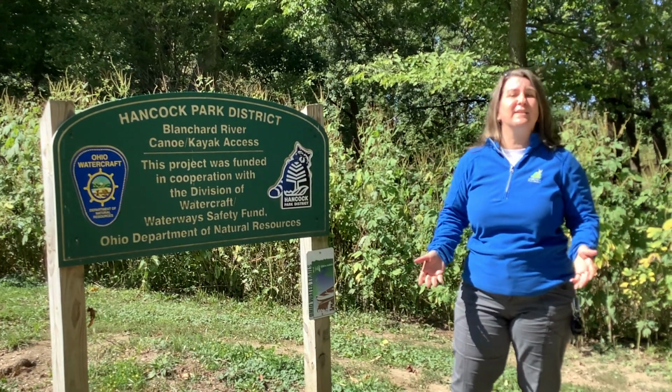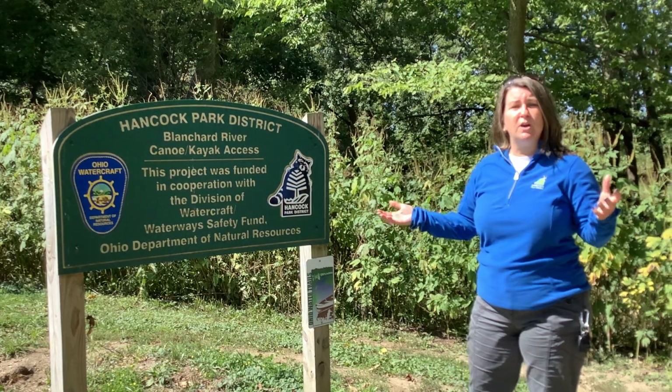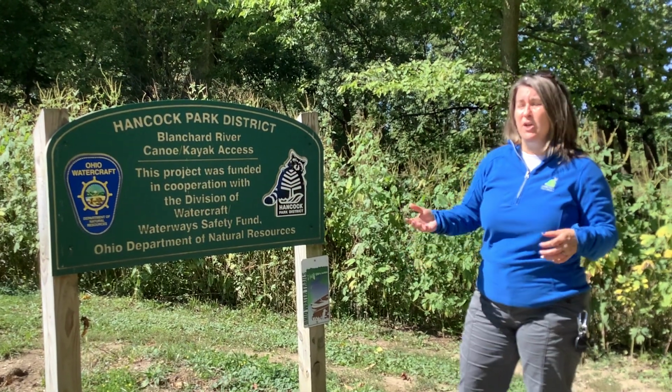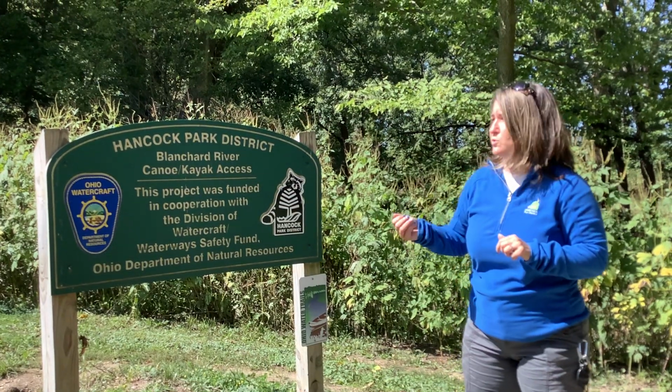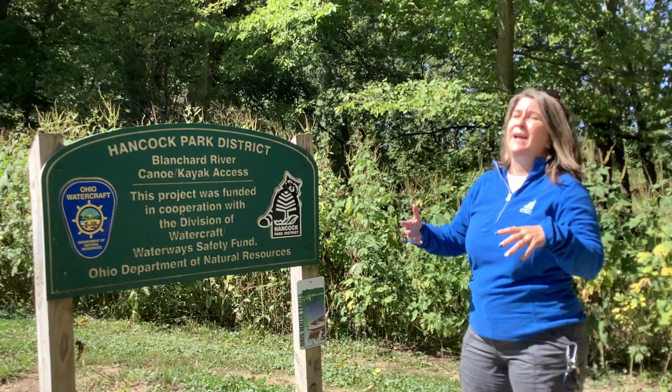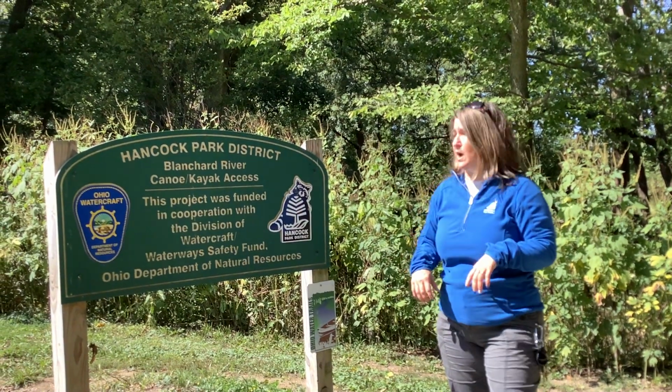It's one of our river access sites that we have throughout the park system. It's about 2 acres off of Township Road 89. So it's a great spot if you want to use the restroom, there's a porta-john. There's a picnic table here, a lot of leaves and foliage, so it's a great spot to just take a pit stop at.